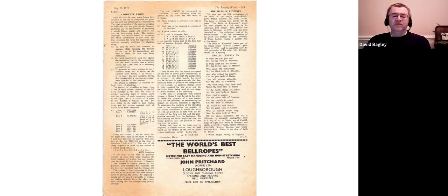Now, I'm sure there are many other ringers who attempted to make ringing machines or to write programs on early computers. In fact, the Central Council Secretary in 1970, Cyril Wratten, wrote a letter to the Ringing World on January the 9th, offering to act as a clearinghouse, as he called it, for all the different developers. And at that time, there were probably quite a few.